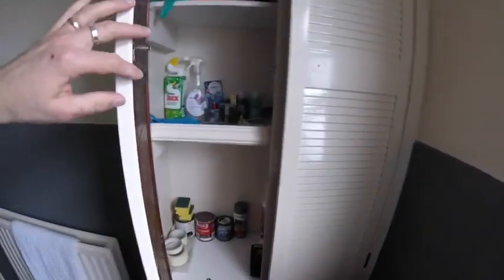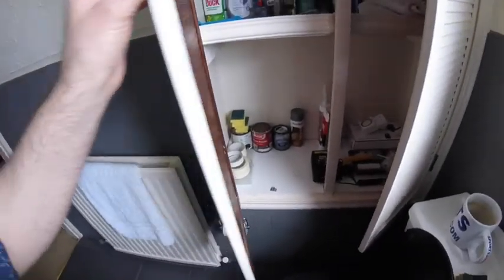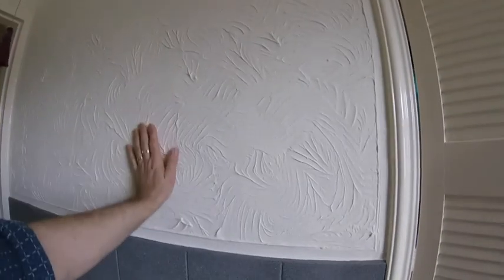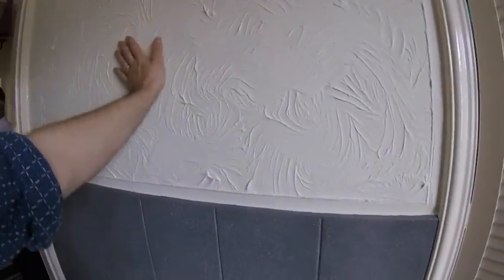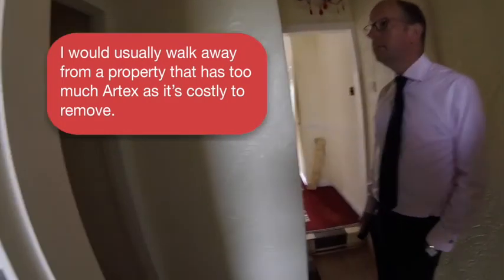Look in here. Make sure you look in all the nooks and crannies. Okay, so storage, unusual tiles. That's Artex. That's not Artex, is it? It is. It is Artex. I'm normally not a fan of Artex.